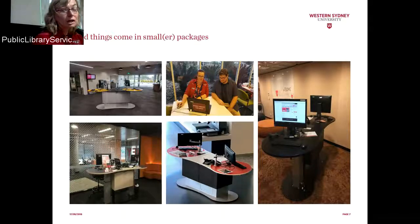The other thing I really like about it as well is that you can be on any side of that desk. It really doesn't matter. So it's really around what the interaction is rather than the us and them.